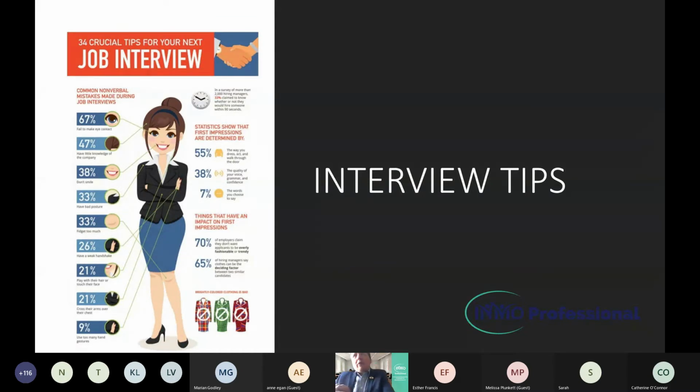Be aware that people often make decisions about individuals, usually subconsciously, in terms of their first impressions. So be aware of the importance of eye contact, obviously not staring at people, but make sure that you look at the person who's asking you the question, and also scan around to involve everyone else in the room. Know something about the hospital.